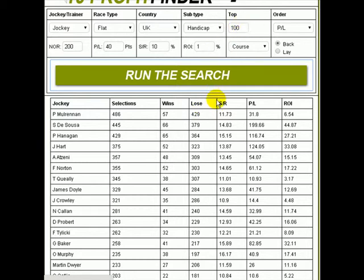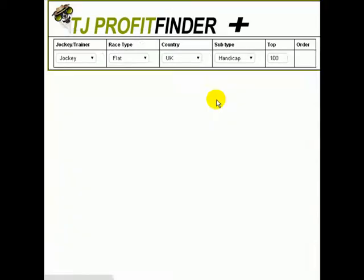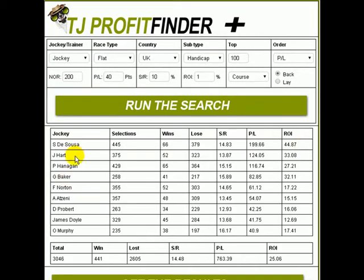I've left this at 100. There's going to be nowhere near 100 jockeys, obviously, but we'll have a look at the list and see where it takes us. Okay, so we've got 1, 2, 3, 4, 5, 6, 7, 8, we've got 9 jockeys left. Okay, profit has actually gone down. ROI's gone up. Strike rate's gone up slightly as well. Okay, so as you can see, the profit has gone from O'Murphy down here up to this jockey here at 199.66.